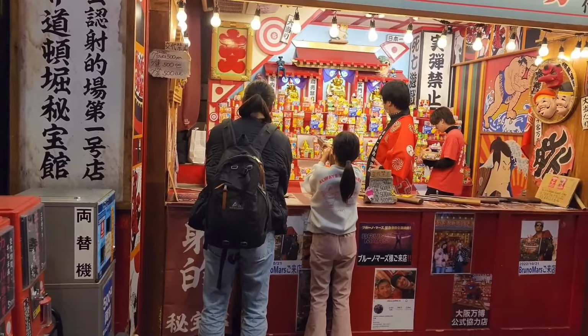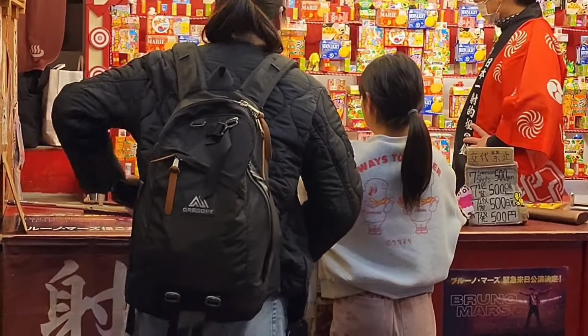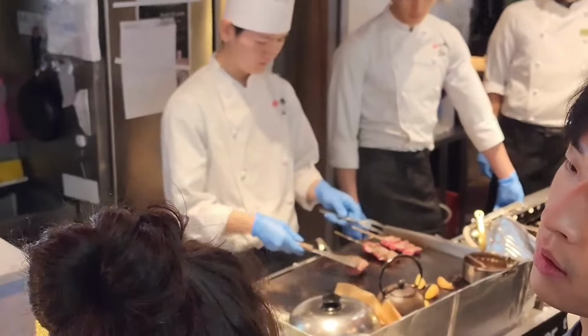And the nightlife is a lot more vibrant. It's kind of like a Las Vegas strip. You'll see a lot of lights. You'll see a lot of people walking around. A lot of tourists and young folks go out there to just chill.